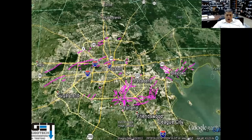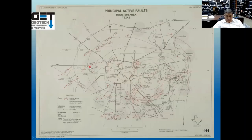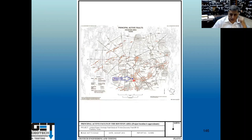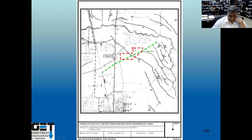Here are fault lines. You can see there are little arrows in here. This is the downthrown section of the fault. This is the upthrown section of the fault. These are the faults in the Houston area. This is a tract out there in Pearland that our client wanted to develop, and this is near McCarrell, what we call a salt dome, in Pearland. These are the fault lines right there. This is the tract of land. This is the pipeline, and here's the fault that's going right through it.